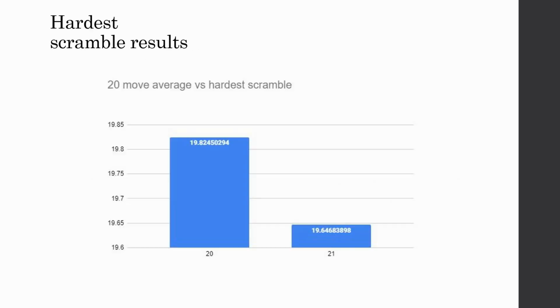The last thing I did is, for those of you who did the experiment, you might remember that there was one lonely scramble at the end, and that's actually the quote-unquote hardest scramble. On Q20.org, they highlighted a scramble that took the longest for the program to solve. I just called this the hardest scramble, and I wanted to see how people performed on this versus the rest. This 20 column here is the overall average of the distance 20 times, and this is the overall average of the hardest scramble times. I called it 21 just to be funny.